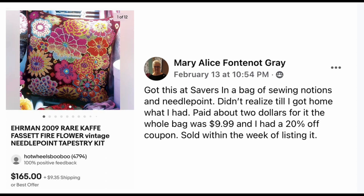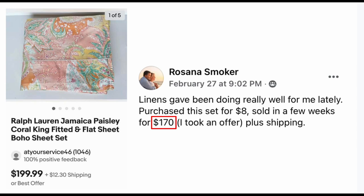Rosanna Smoker. Linens have been doing really well for me lately.